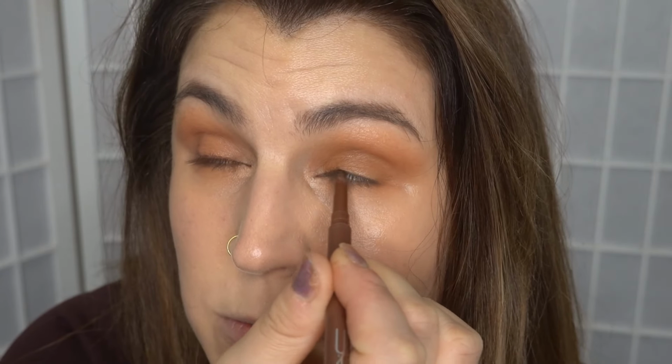I love this. This is the second of these pencils that I've bought. I've got them in other colors too, but it's the second one in this actual shade because I use it so much. They're really good pencils. They last so well. They don't make my eyes water. I love my Charlotte Tilbury eyeliners too, but I hate having to sharpen them. Just lazy when it comes to that.